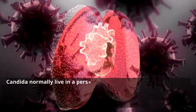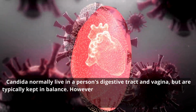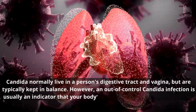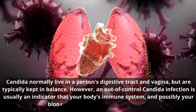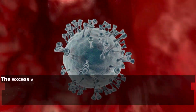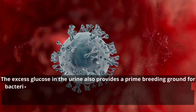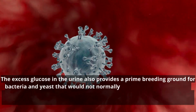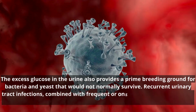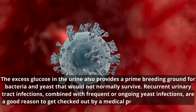Candida normally live in a person's digestive tract and vagina, but are typically kept in balance. However, an out-of-control Candida infection is usually an indicator that your body's immune system and possibly your blood sugar levels are out of balance. The excess glucose in the urine also provides a prime breeding ground for bacteria and yeast that would not normally survive.